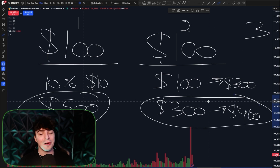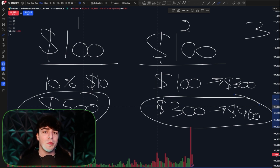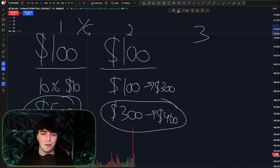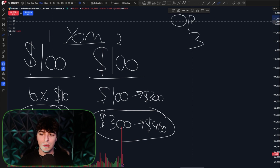Let's face it, you can always make another $100 and try again, okay? If you can't make even $100, it's going to be really hard for you to trade. I mean, just being honest. Now you have opened up yourself to some options, and that is going to be number 3. So up until this point, we have been trading our own money, okay? Your own money, YOM. Now, it is time for us to trade other people's money, OPM.